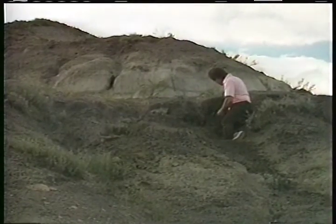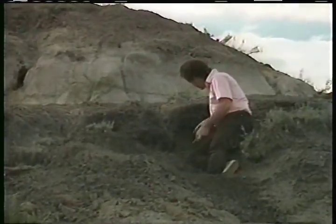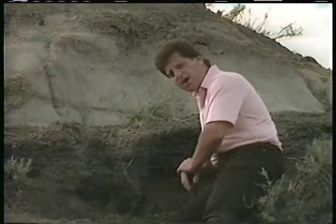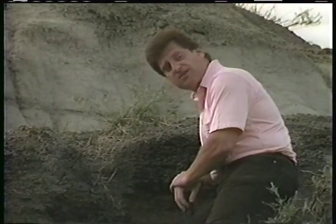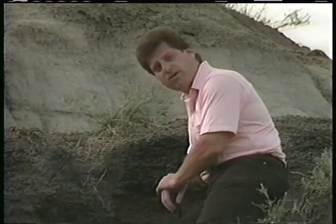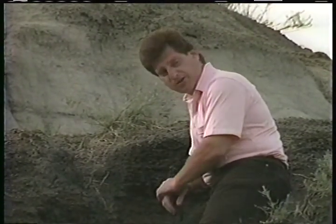This is what science calls the KT boundary. The thin line between this light and dark-colored soil marks the end of the prehistoric Earth and the beginning of the modern Earth that evolved into what we know today. It also marks off the end of the dinosaurs 65 million years ago. Now, science isn't quite sure what caused that end, whether it was from a change in the Earth's geology or a cooling down of the climate.